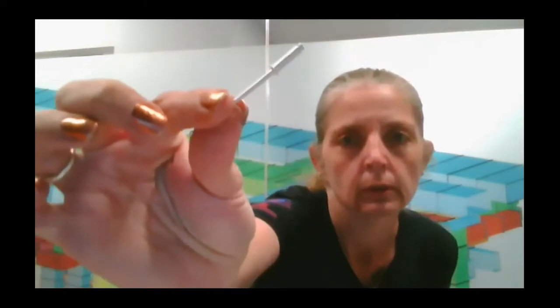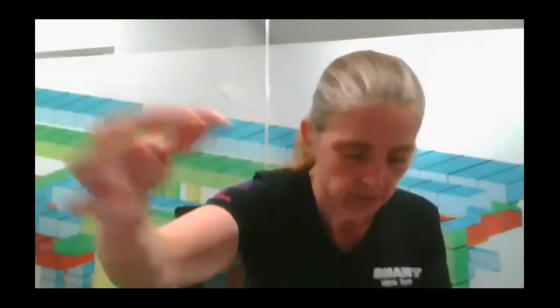And then when we put them together, we use pop rivets. So pop rivets are just cute little metal pieces that go through and then it pulls through. Renee has a pop rivet, a hand pop rivet one. And they're quite cheap. This is one you can get in any hardware store.